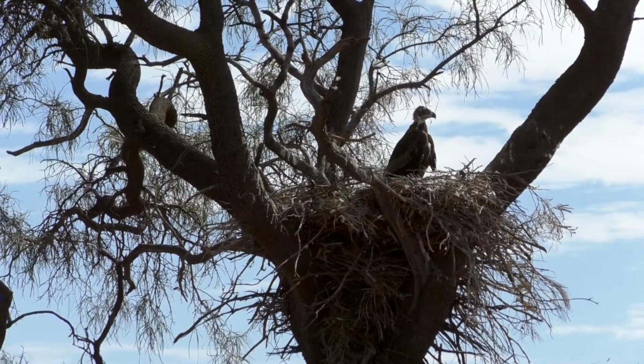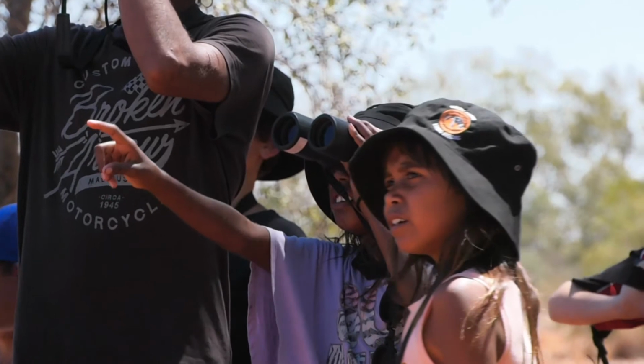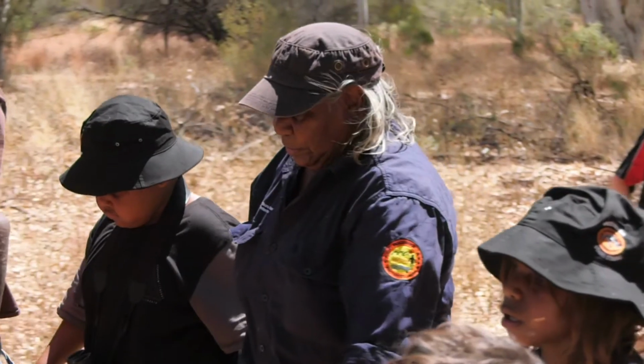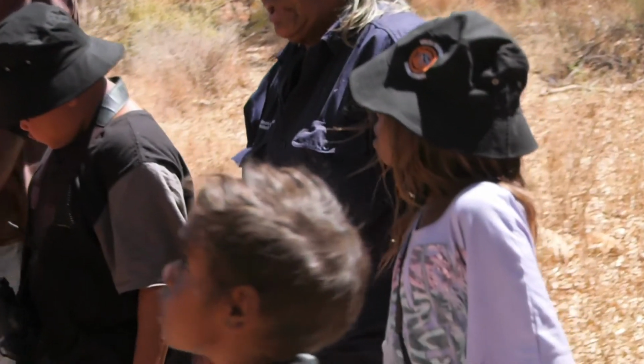I really hope that these kids can grow up and achieve all their dreams. These kids have such amazing dreams. We want to be this, we want to be that. Lots of the kids want to be rangers so that they grow up to be looking after the country, passing on their knowledge that they're going to learn to their kids and really achieve their dreams, which would be good.